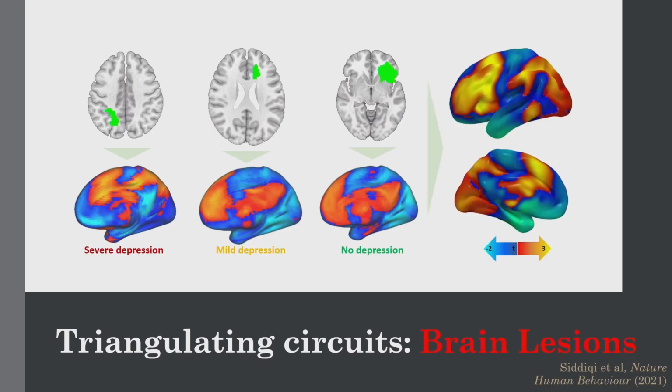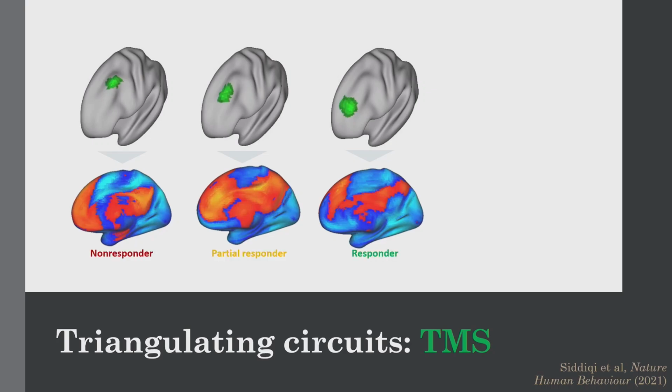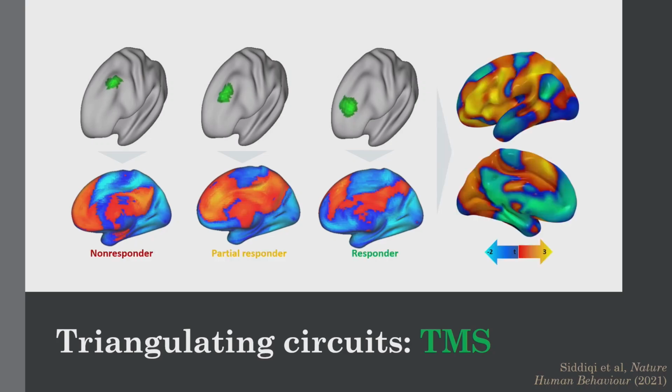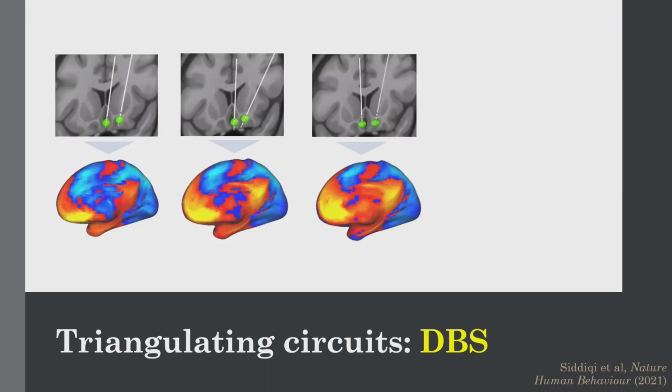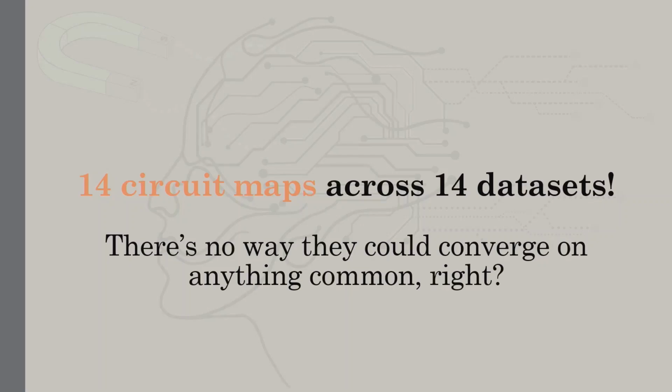But then we see if the patient developed depression or not, and we get a map of the connectivity of brain lesions that modify depression. We do that for 5 different lesion data sets. Same thing with TMS. We localize the stimulation sites, see what it's connected to, see if the patient got better, and we get a map of the connectivity of TMS sites that modify depression for 4 different TMS data sets. And the same thing with DBS: stimulation site connectivity, clinical outcome, and a map of the connectivity of DBS sites that relieve depression for 5 different data sets. And so we end up with 14 circuit maps across 14 data sets.